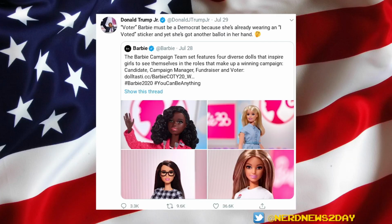There's a lot more roles out there besides president that mean you could have an active role in shaping the destiny of this country. This Barbie also made some news when Donald Trump Jr. caught wind of it and used this as a moment to mock the Democratic Party.